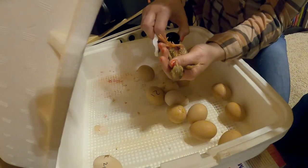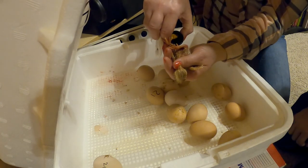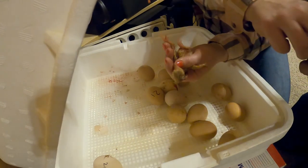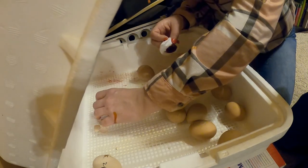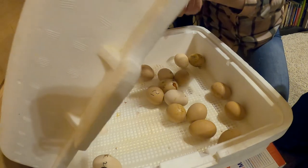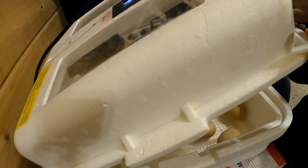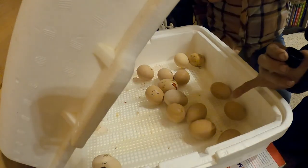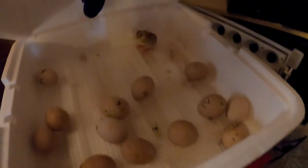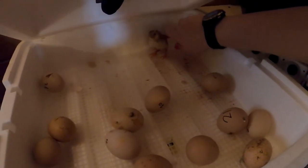Too much pressure over top of the thing. Let him sit in there and find his legs. I think we have another one over here that's chipping away. We'll see what comes. Well, it's time to check on him. Yeah. Could probably get a little drier. He's dry. It's not wet. It's just matted.